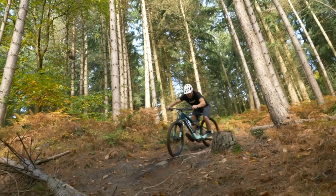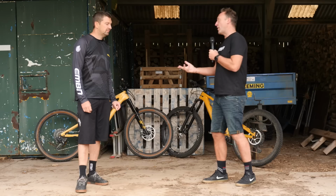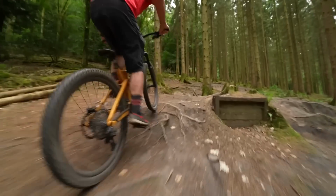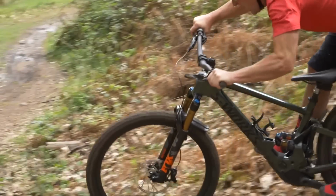Now, we mentioned MTB a minute ago, let's look at a mid-travel MTB. Weighs in around about 13 kilos, don't they? How much do these bikes weigh? Let's have a look. The Trek, 18 and a half? What about the Kenevo SL? It's similar as well, around 19 kilos, something like that. And of course, pretty lightweight for such a big hitting bike, isn't it?